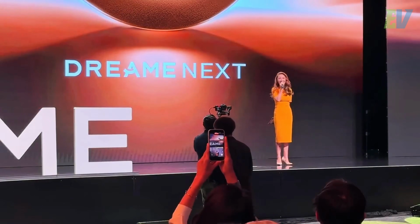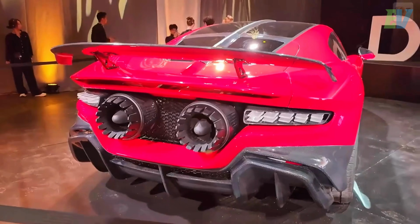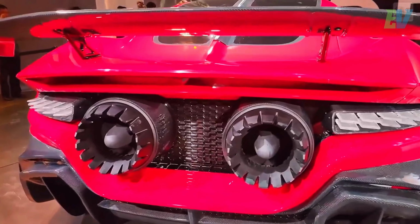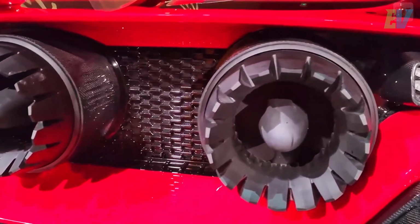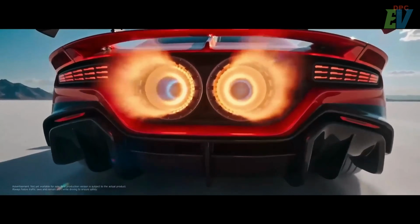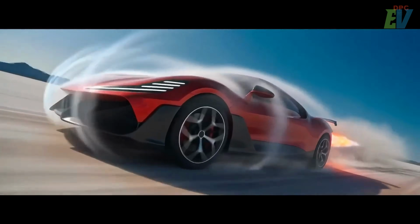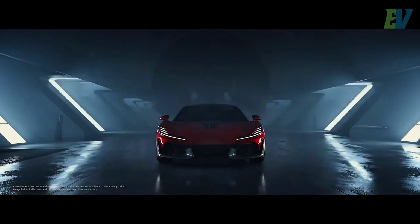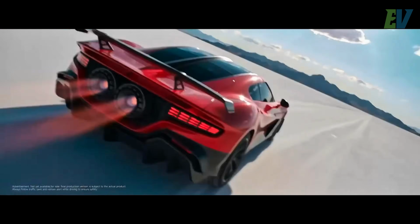So Dreame came up with a solution that sounds absolutely insane: rocket boosters. The Nebula NEXT 01 Jet Edition uses twin solid-fuel rockets integrated directly into the rear chassis. And yes, real rockets. The system generates roughly 100 kilonewtons of thrust, delivering an explosive launch almost instantly after ignition.